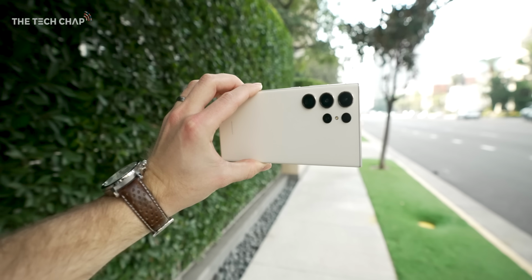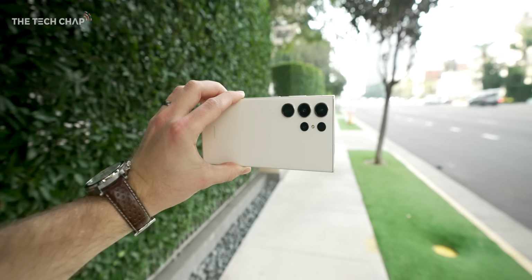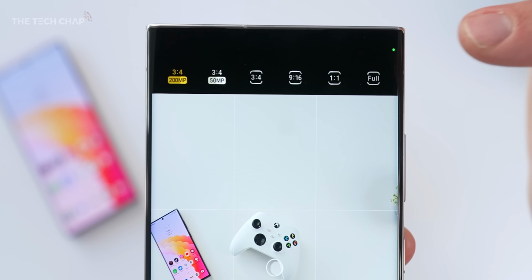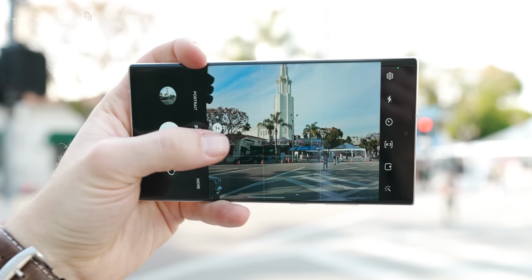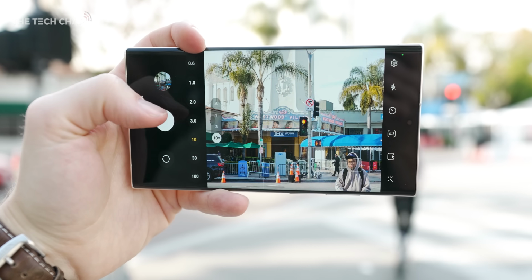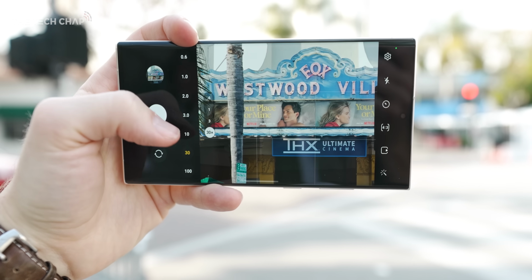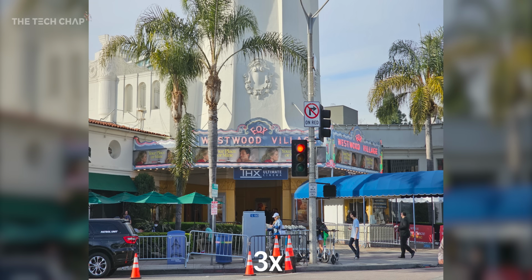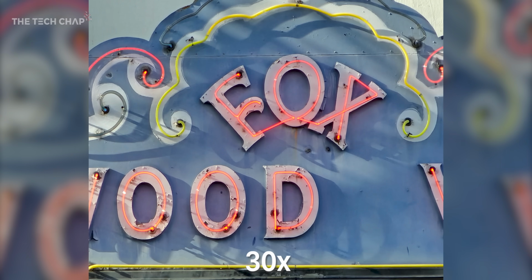So it's faster, it lasts longer, but what about the camera? Does the 200 megapixels and the new sensor and the better processing really live up to the hype? Because it's a similar quad lens setup, although now we do get a 200 megapixel main camera with the upgraded ISOCELL HP2 sensor, which yes is superior to the HP3, confusingly, that Samsung make.